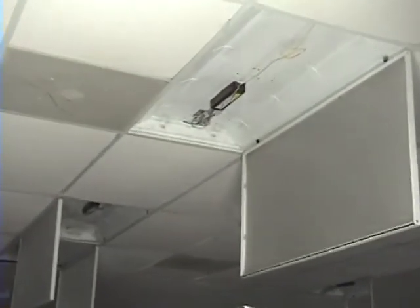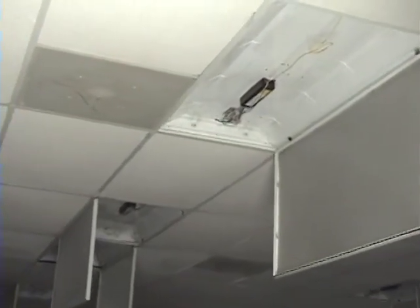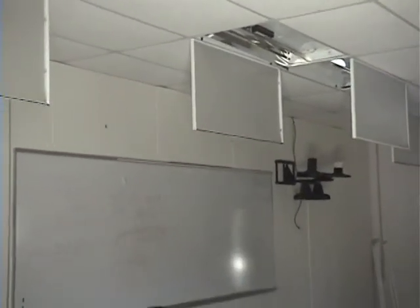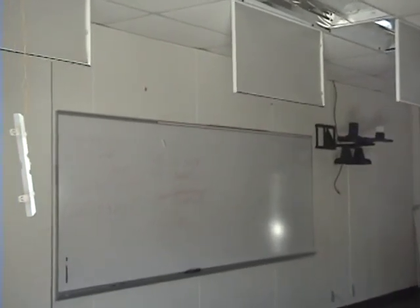Take a quick look. Here's 117. They took out the lights, it looks like. I'm sure they did the same thing to 107. Looks very abandoned. Still writing on the board.